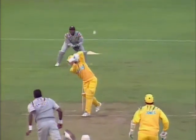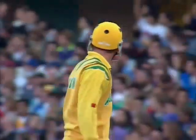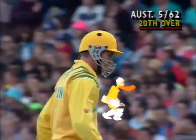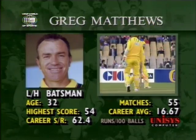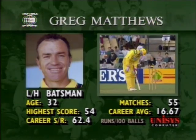He'd just come off 100 down in Melbourne in the Sheffield Shield game and runs in the first innings as well. It's a great lower this game. On top one moment and not quite so much on top the next. 5 for 62 from 20. Greg Matthews is the new batsman. He's got an average of 16 in this form of cricket. Curtly Ambrose is bowling beautifully.